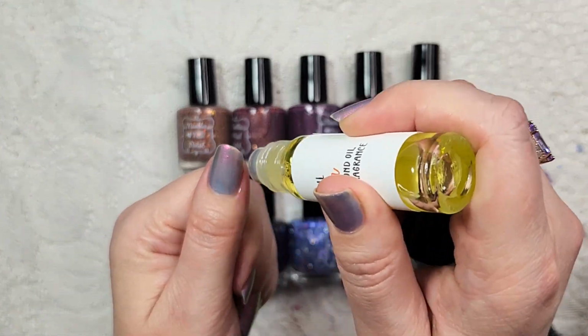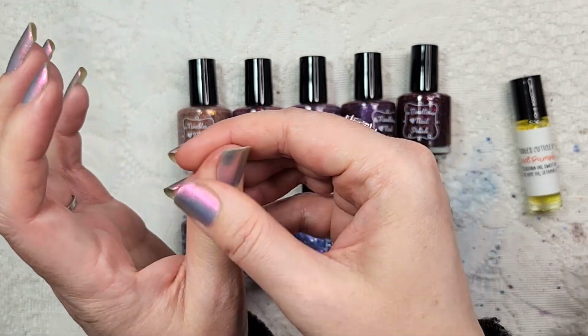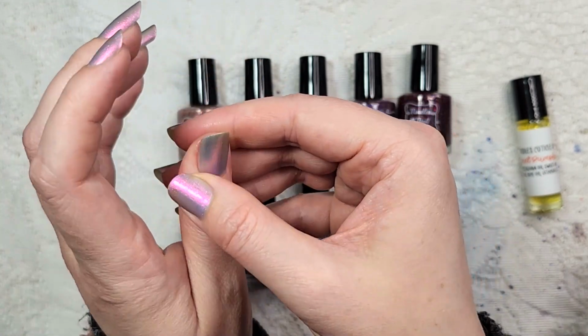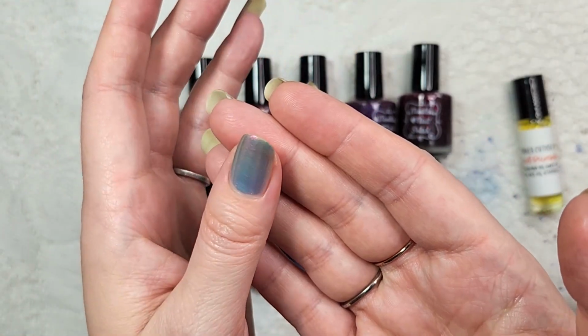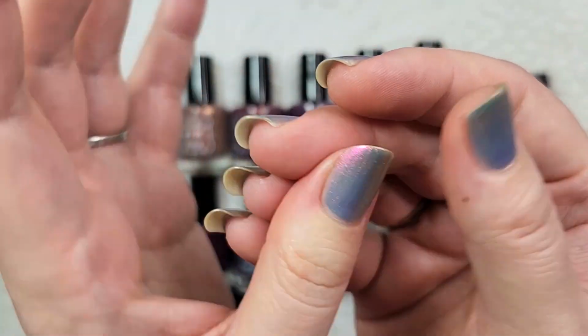Ooh, okay, this smells amazing. It does have the rollerball application. Pretty easy to get some to come out on my nails, which is nice. Rollerballs aren't necessarily my favorite application, mainly because I've had some that are really hard to get any oil out, but that was fairly easy to get out, and it also rubbed in quite nicely. You don't see any oil residue or anything on my finger there.